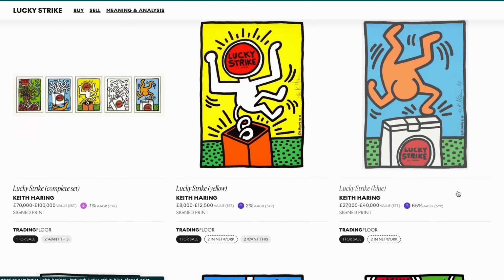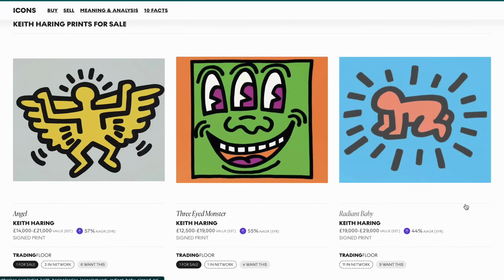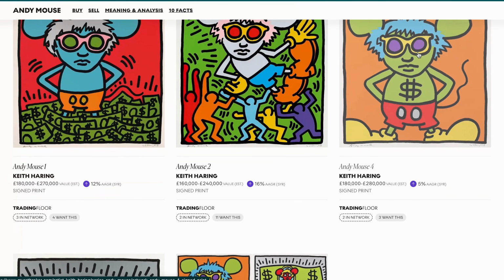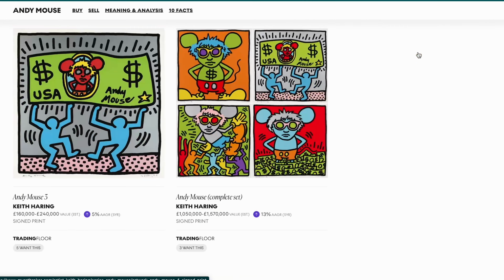Keith Haring has produced a number of portfolios throughout his career. Many of them today are iconic. There is obviously the Lucky Strike portfolio, the Icons portfolio, and the Andy Mouse portfolio. One of his most desirable complete sets of prints is obviously Andy Mouse. That is a combination of Mickey Mouse and Andy Warhol, whom Keith Haring knew and was good friends with, and they actually collaborated on that series, and some pieces are even signed and dated by both artists.